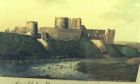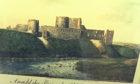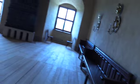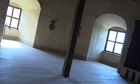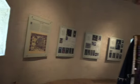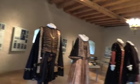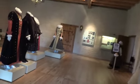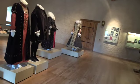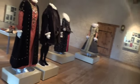Here's an old painting of the castle in ruined state. And this might well have been a common room or a room for audience. We've climbed up in this rebuilt castle to the next level, but you can see there's a substantial level above us. This room is dedicated to the clothing of the time, so we'll take a close look at that.